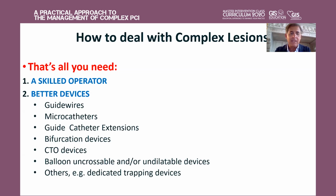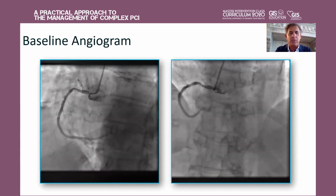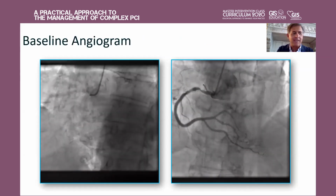Then we need new balloons with very good profile and other devices. I will show you some. We want to do a practical lesson, a practical presentation. So this is the first case. It's a complicated left main PCI. We start with this case.